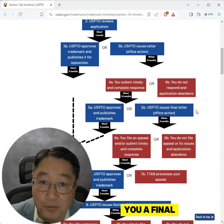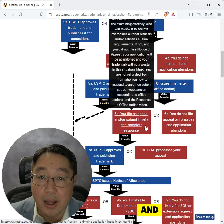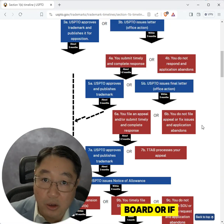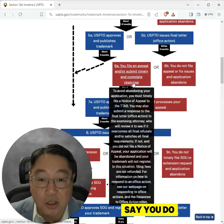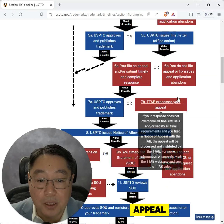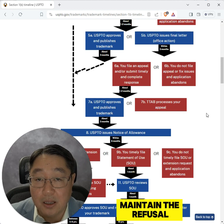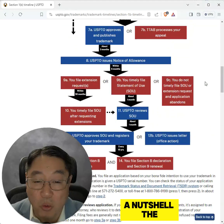If they issue you a final office action, you can either respond to the final office action and/or file an appeal to the TTAB, Trademark Trial and Appeal Board, or if you do not fix it, then the application will be abandoned. All right, let's say you do file the TTAB appeal. TTAB will review it, and either maintain the refusal or reverse it. That is, in a nutshell, the 1B application.